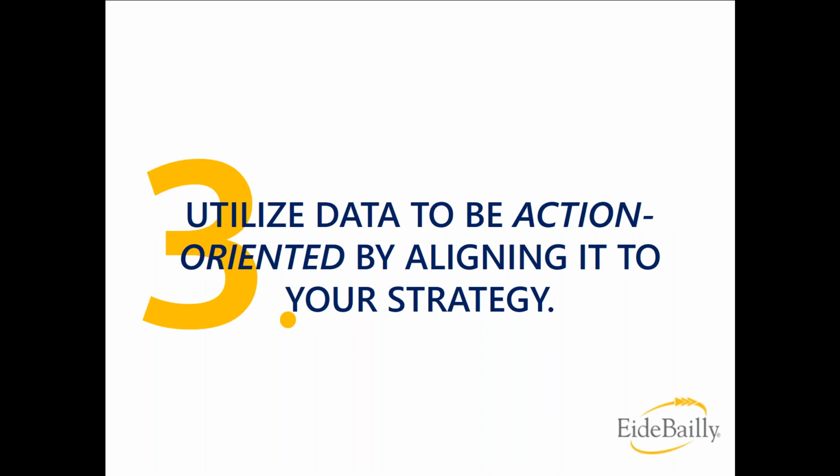Principle 3, utilize data to be action-oriented by aligning it to your strategy. And this one's really important, the last 5 words there, align it to your strategy. This expression implies that you and your colleagues are willing or likely even to take practical action to deal with a problem or situation.